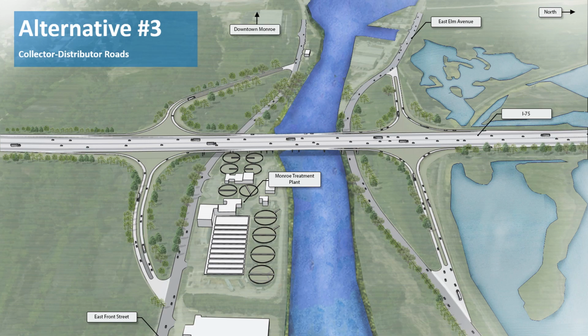Alternative 3 would introduce new collector-distributor roads alongside the freeway, maintaining direct access to both Front Street and Elm Avenue with wider curves, slower speeds, and more room for vehicles to merge safely. This alternative has limited impacts to adjacent property and natural habitats, but would require a wider bridge over the River Raisin and would extend the project area north and south along the freeway.